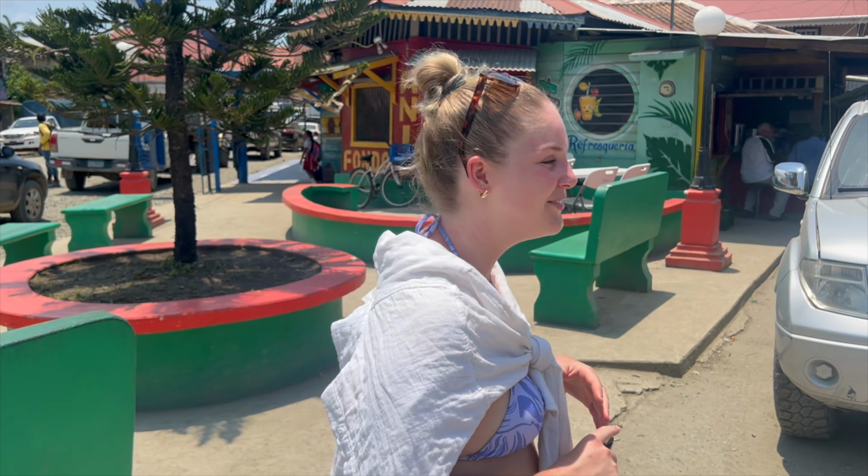So we're back in Bocas Town now. We've checked into Spanish by the Sea, and we're going to meet up with our friends from Bambuda. I'm honestly surprised they even want to hang out with us, because the last time we hung out, I was an absolute mess on that tour. But I think it's going to be a really fun day. I think we're going to go to the floating bar and then maybe some other places. Let's go find them.